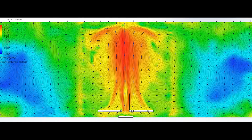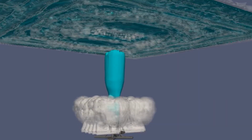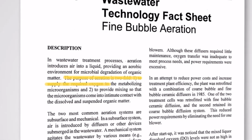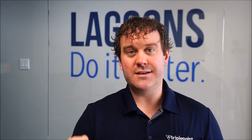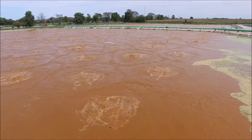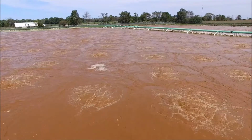Big picture, what did we want to keep? The first was the combination of coarse bubble mixing and fine bubble aeration. And we do this for a few reasons. First, there's the standard EPA definition of aeration. We talk about this all the time. EPA says the aerator is not meant to just add oxygen to the water. It's meant to add oxygen to the water and mixing, such that the bacteria, the waste, and the oxygen are in constant contact. So the coarse bubble provides the mixing component, and the fine bubble provides that oxygen.